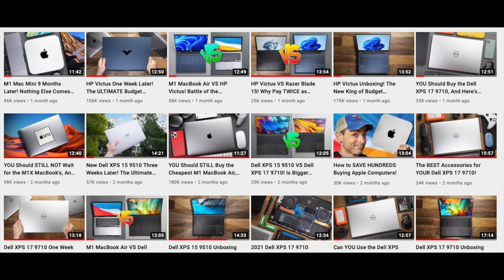Two, I have a ton of laptops that come through my office. Some are loaned to me, most of them I purchase myself, some I sell, and some I keep. In any given year, I'll try out 20 to 30 laptops. And no, that's not all laptops ever released in a given year, but it's a pretty big chunk.